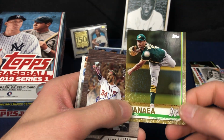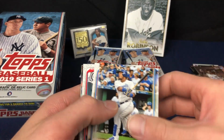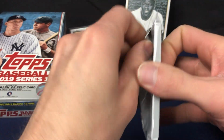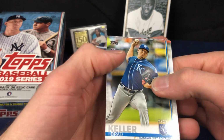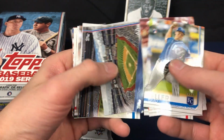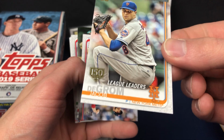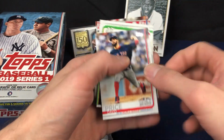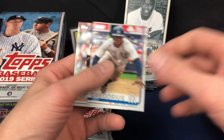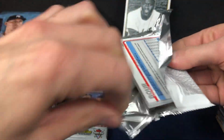Oh, there's a Manaea gold. Pulled the rainbow and the gold. Bryce Harper Topps Now. DeGrom League Leaders, 150 parallel. Sean Manaea again, base card. Didi Gregorius, that's his base. Maybe short print in the last box if you saw that video.